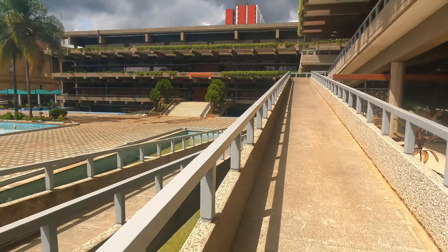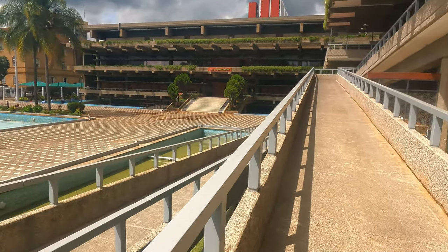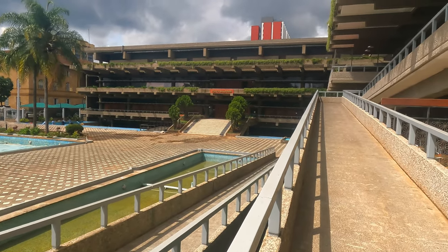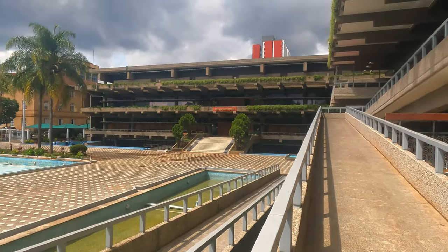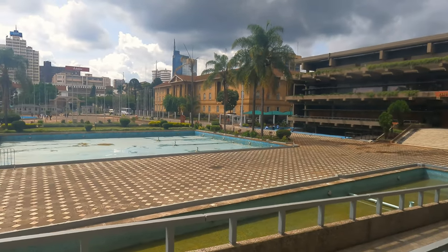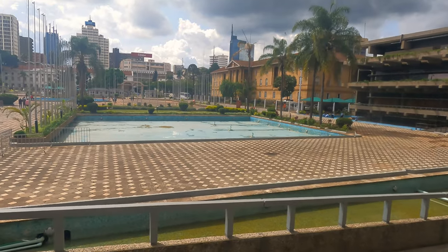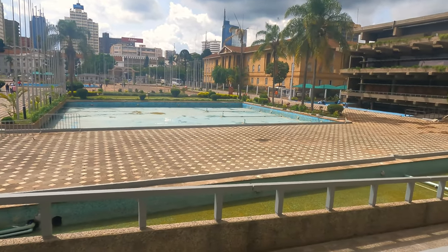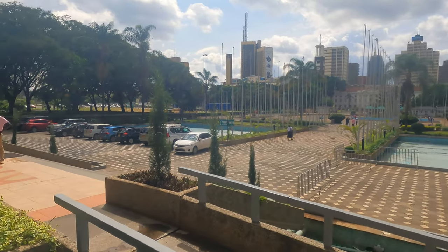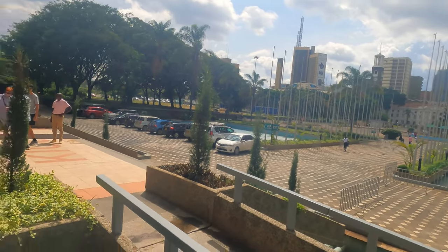Guys, you can see this, the entrance before you climb up to the top. Now guys, we are inside the conference center. Guys, you can see all this.